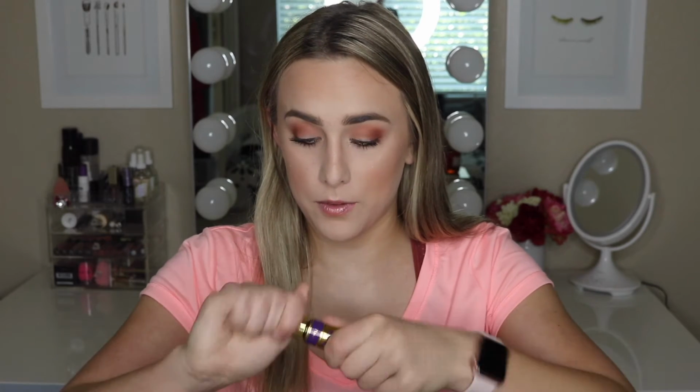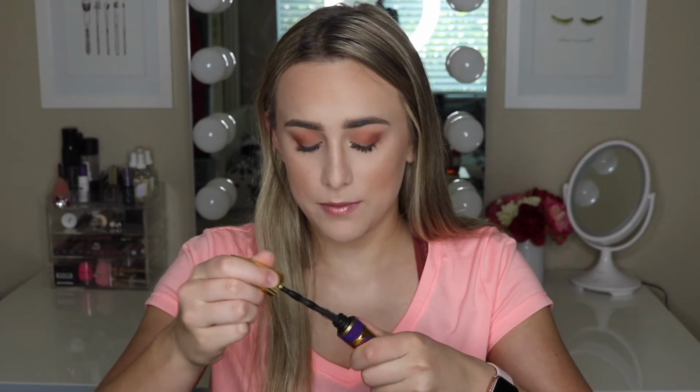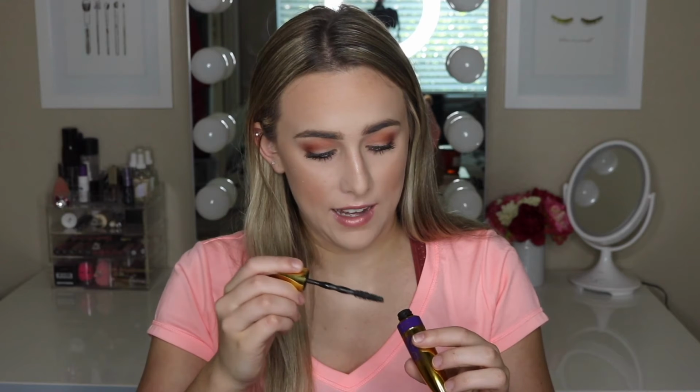I have a mascara right here. This is the Maybelline Colossal Big Shot mascara. I really liked this. I used it till it was basically dry, because this brush is just nasty and very dry. So I will repurchase this once I get through some mascaras I have in my drawer already. But this one was really nice.